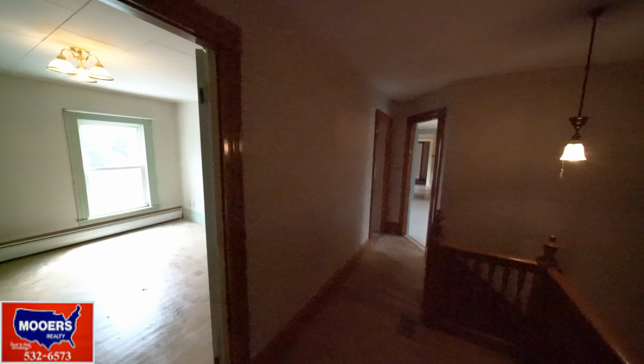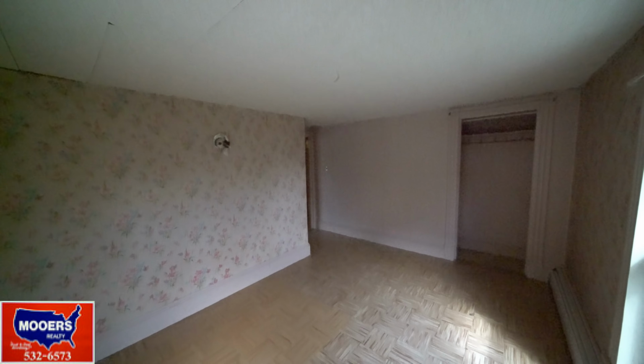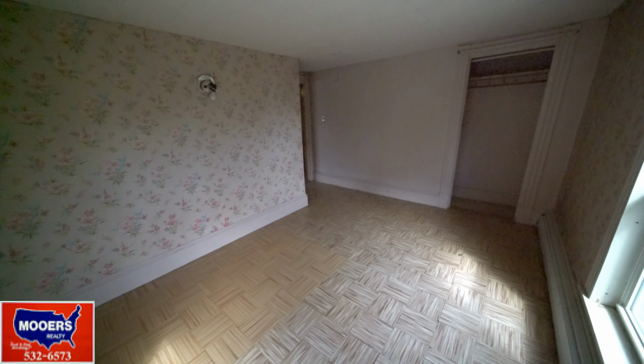The second bedroom before you go into the apartment zone, if you use it that way. It's big. No eaves to hit your head on. There's a closet.